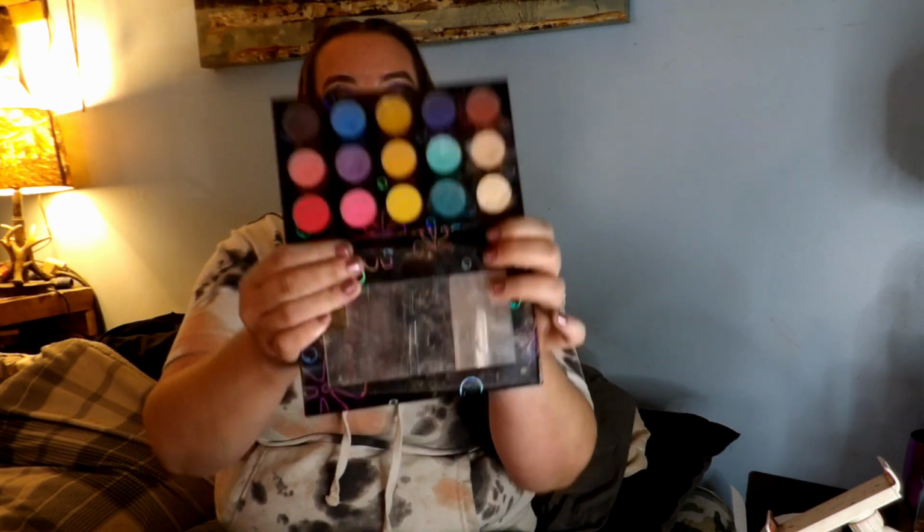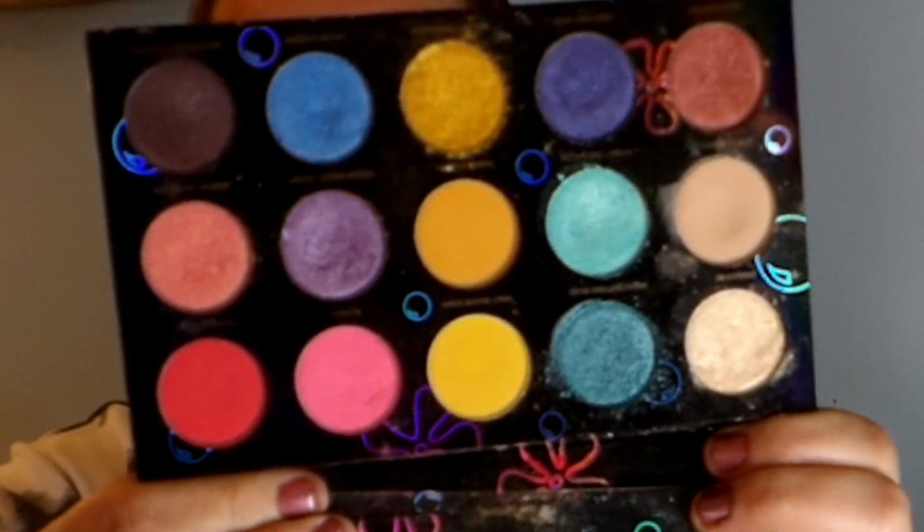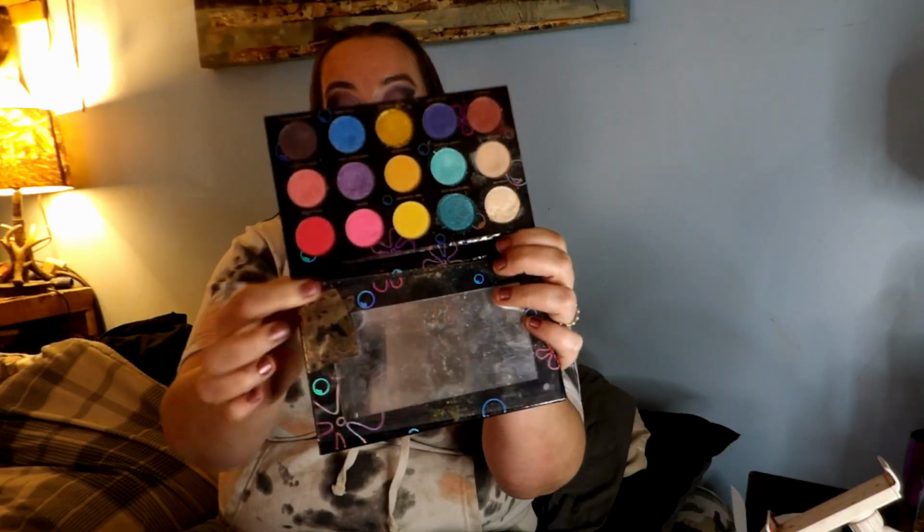Love Scooby-Doo. But anyways, here is the palette, and this palette I use whenever I feel like I need to use my imagination and think of something. This is probably my most used Hip Dot palette. I use it for everything, and sometimes I even add it to other palettes that I'm using.